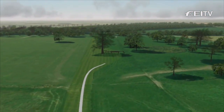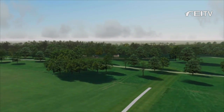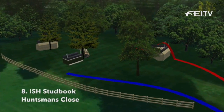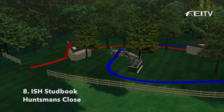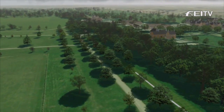The long gallop to Huntsman's is broken now by the addition of the new Oxer chicane on a kink off their line of advance. The Irish Sport Horse Studbook Huntsman's Close at 8 again features the two corners that debuted here in 2014. Competitors need to balance the accuracy required with the attacking pace needed to cover the distance between the jumps. There's a lengthy long route provided for those who suffer problems at their first attempt.